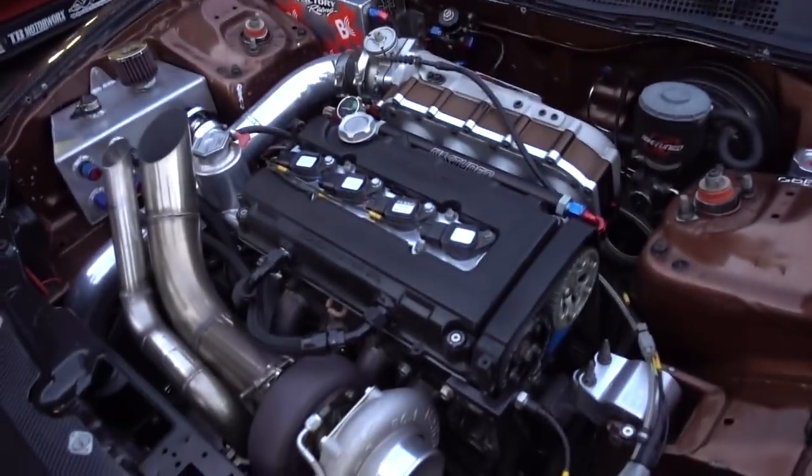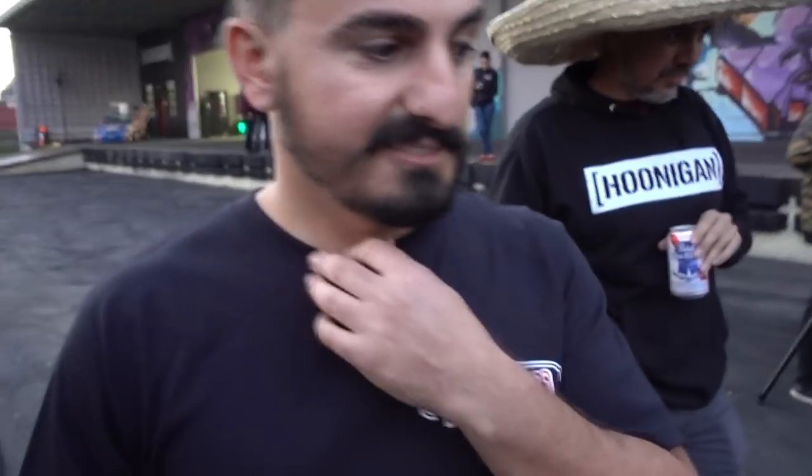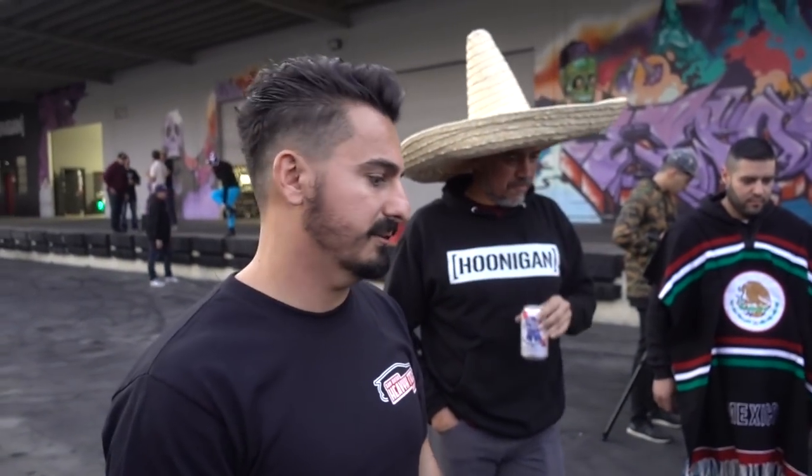Okay. What type of fuel are you running on these cars? This has C16 race gas. That one's on E85 and that one's on E85. What's this car's fastest trap? This one's trapped 126 in the eighth mile. We have not run a quarter mile, but we're looking to go 8 seconds in the quarter on this one as well.